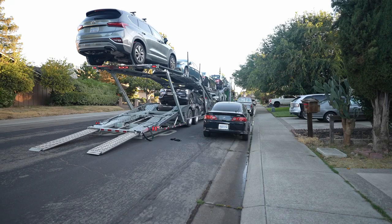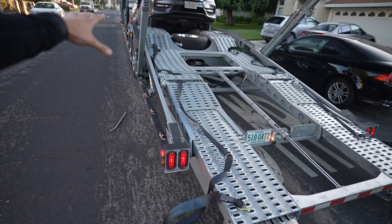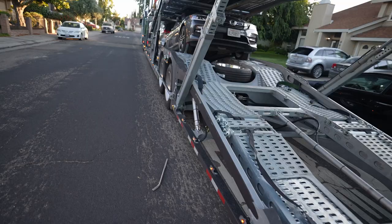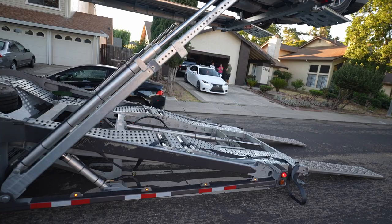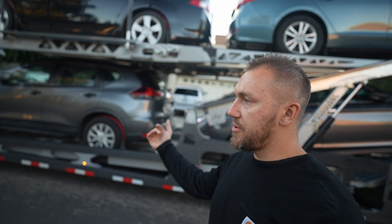So yeah, let's talk about this setup that they came up with. You can drop this whole deck. You drop it all the way down, you can put a pickup truck on this one. You can do two 1500 trucks, one on top of each other, and you're gonna be like 13'5", 13'6". So good. It's different than what I have, but that's the future, I guess. This is all the new stuff. This is just built like a month ago. He picked it up last week, 2 weeks ago.